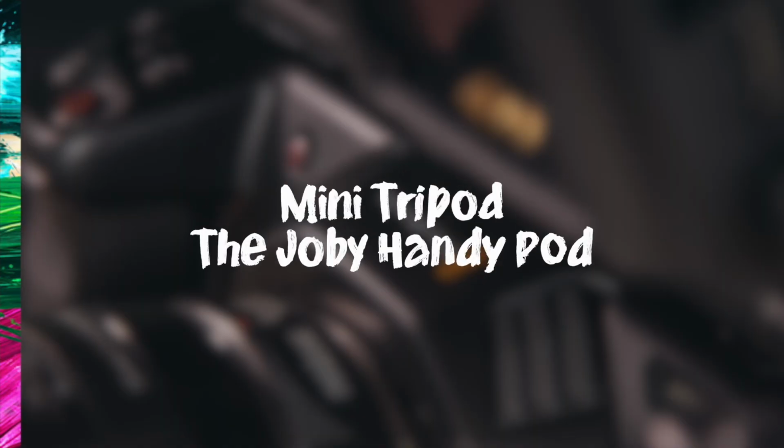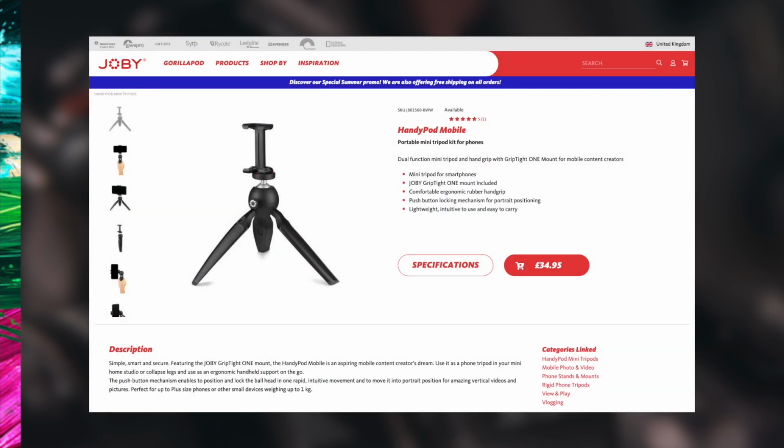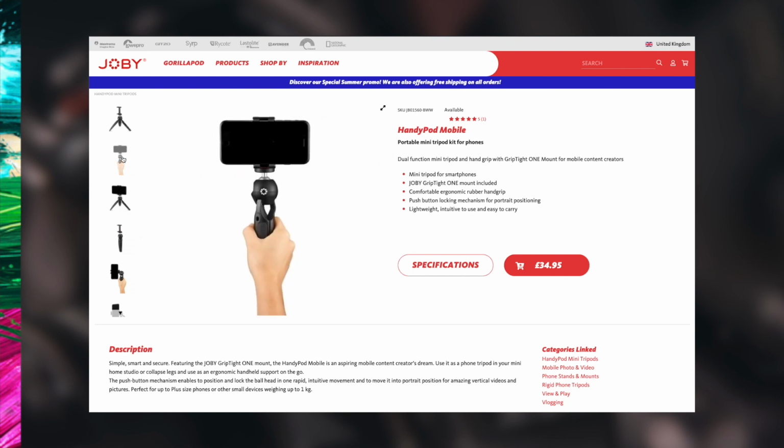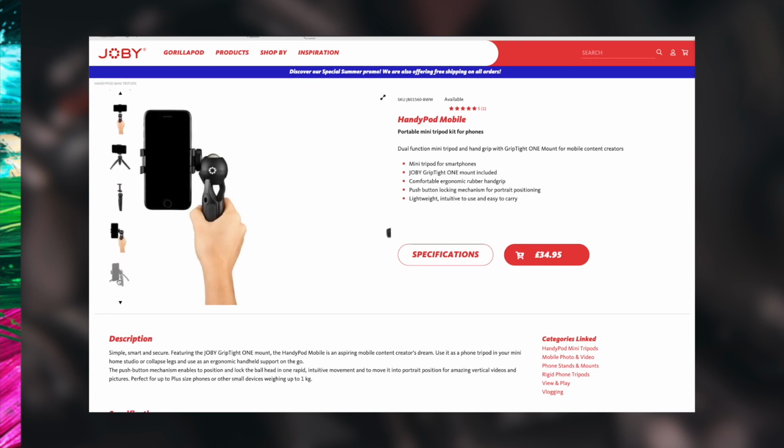Next up is gear. These are a few things that we think will take your photographs to the next level. The first piece of kit, the Joby Handy Pod. This is a mini tripod, which also folds into a nice handle for holding your phone. It is a push button lock system that will lock your camera at whatever angle you want, including portrait mode. This is great for taking photographs of products, and it's really portable as it folds up and fits in your pocket.